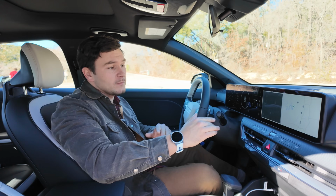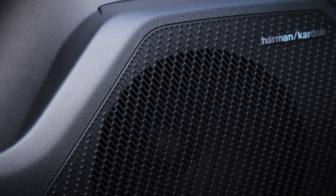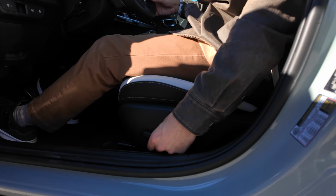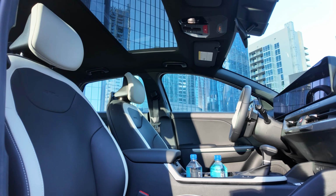But overall, this system is very nice. It's a very nice layout, very snappy response. And the sound system, the Harman Kardon premium sound system in this one is pretty punchy. I'm pretty impressed with it. Front seat comfort is pretty good for me at 5'9". The seats are appropriately bolstered for a car that has sporty looks, but not exactly the most sporty driving intentions.